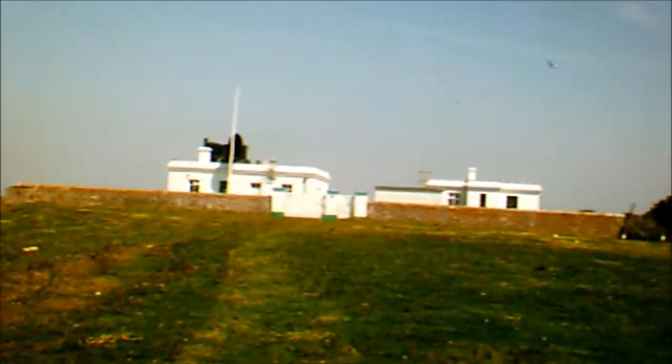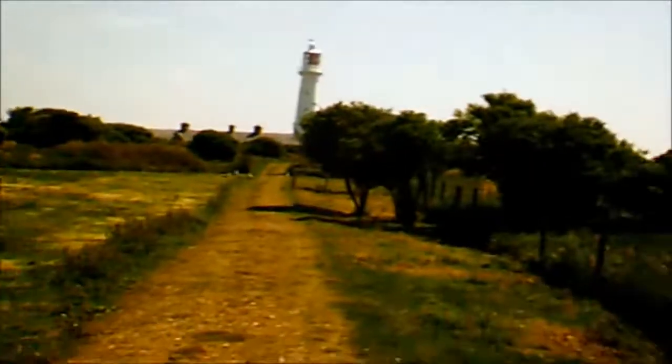There's the big foghorn there. You have to be off the island when they test it. Apparently it's so powerful. We're just going off for a cup of tea. I've been on a guided tour.